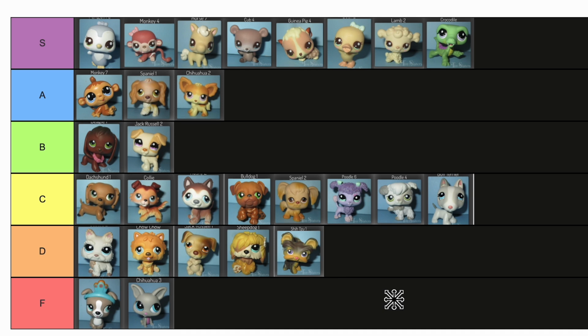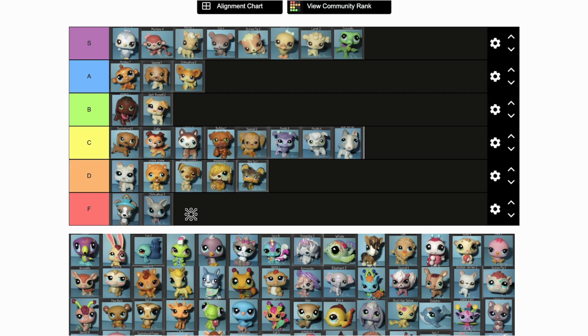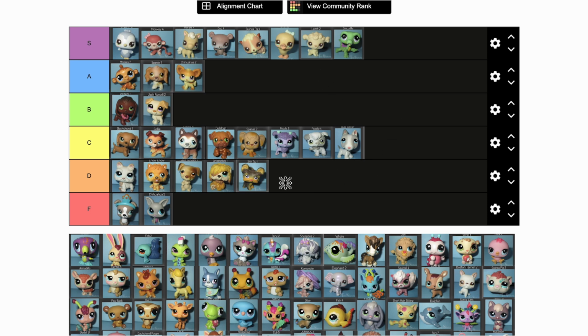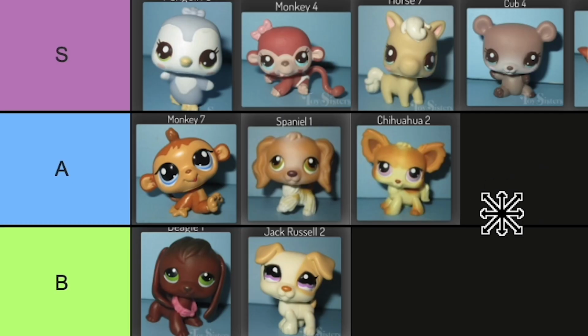Okay, so you guys might be noticing I'm putting a lot of these in the lower tiers. I think I should explain my reasoning right now. I'm actually ranking these from an LPS tuber's perspective. I don't genuinely hate any LPS or any LPS mold, so the F tier and the D tier aren't like, I hate these LPS. I'm actually ranking these more by how much I enjoy using them as characters in my skits.